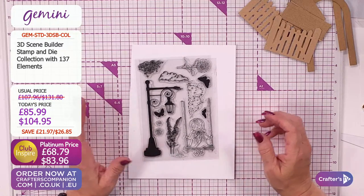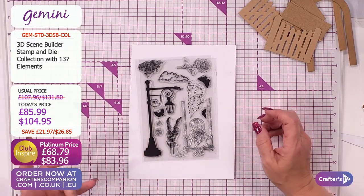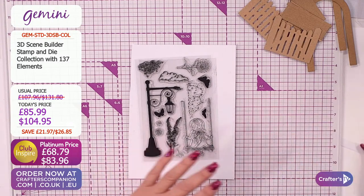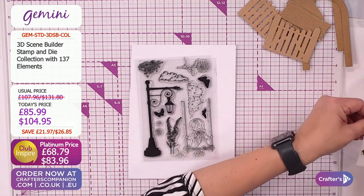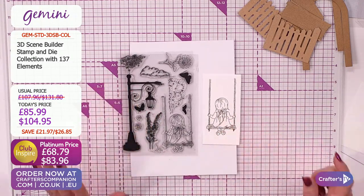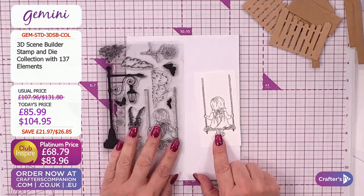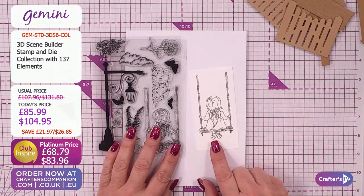Now, rather than me stamp everything out and colour everything in, I could spend quite a bit of time doing this, Ben. So we're going to speed that process up a little bit because what we're going to do is we're going to stamp our image. Now, I want you to remember whatever medium you are colouring in with, and I've gone with the girl on the swing here, and she's super cute.